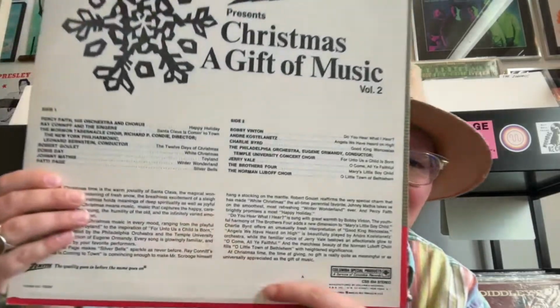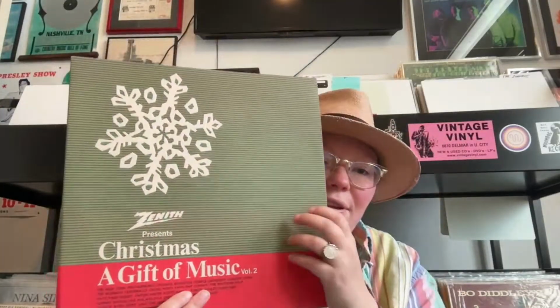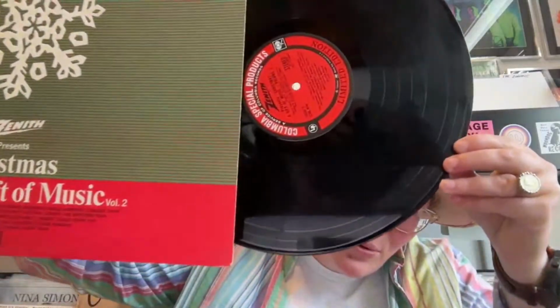And this has Ray Conniff, Percy Faith, Doris Day, Johnny Mathis, Patti Page, Bobby Vinton, Charlie Byrd, Jerry Vale, the Brothers Four. I mean, literally everybody that sang fantastic Christmas music is on this. So I loved this. And I thought, how awesome to decorate for Christmas. Pop this in your Christmas display, and it would go great also through wintertime. Plus, you get the really cool advertisement. You know what I mean? That's just awesome. So, of course, yeah, I had to pick that up. I would be silly to leave it behind. Yeah, I love the graphics on that one too, Kim.